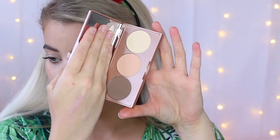Wow. So the other palette that we have from these little palettes, this is the Contour Sculpting Palette, which looks like this. And this one you get, once again, a matte. This is more of a neutral shade, so if you were darker than me, or for instance when I'm wearing a fake tan, or if you are just literally darker than fair skinned like me, I look quite brown in this lighting, but I'm really not, this would be a perfect under eye setting powder for you. And then we have this middle one here, which is kind of like a peachy, ooh, that's smooth. It's a light peachy, slight shimmer.